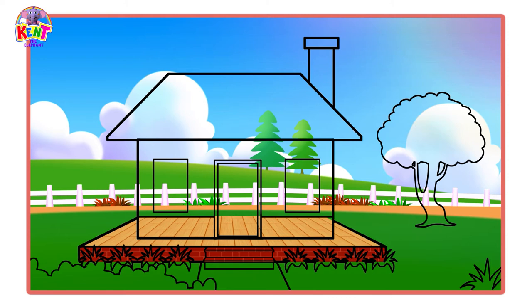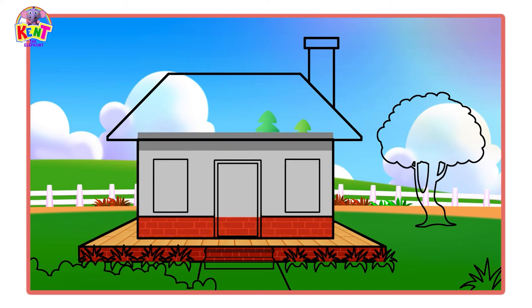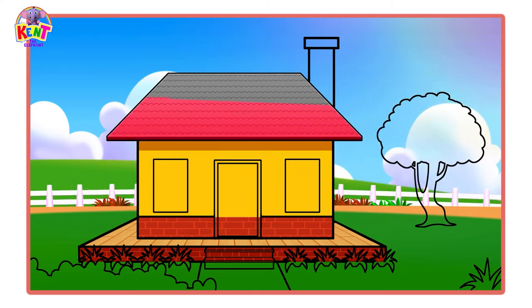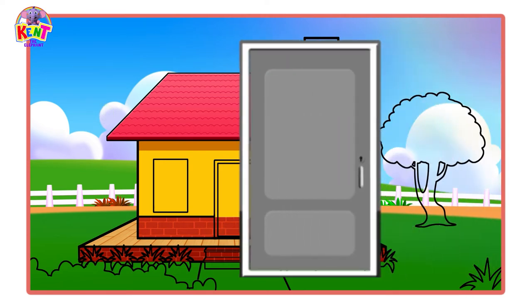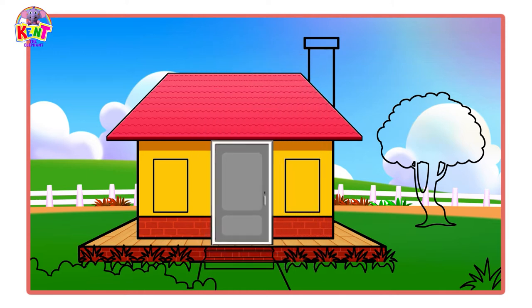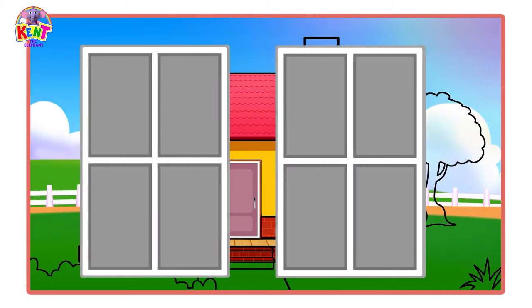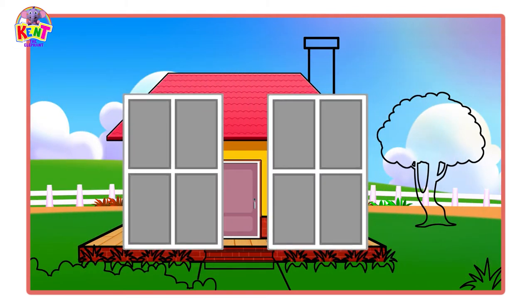Wow, that was so easy. Next, let's do the walls. Let's paint them. I love yellow. It looks great. Now, let's go for the roof. Brilliant. Perfect. It looks amazing. Now, what do we use to enter the house? A door. Yeah. Let's colour the door now. Now to some lovely windows to look outside for the sunshine to come in.